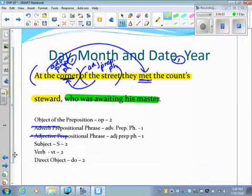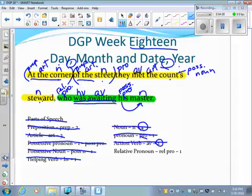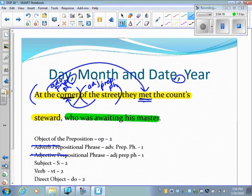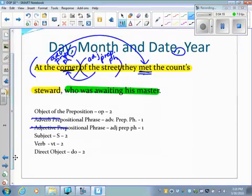So I typically like to start with verbs. We already have one, met. But look, yesterday, met was a verb. So was awaiting. So we are looking at these words to help us with our 2 verbs here. Both of them are transitive. They met who or what? The answer is the steward. This is the direct object. Awaiting who or what? The master. This is the direct object.